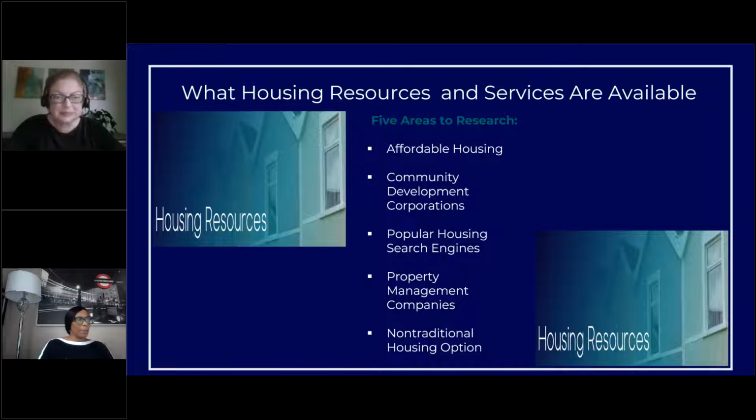I would break it down into 5 different areas. For this training, I had 5 resource areas to research to generate my housing leads for my search plan. I would ask, does my client qualify for affordable housing? If they did, then I would have to do an affordable housing search. Then I would look at community development corporations. We'll talk about that. I would put that in my search.